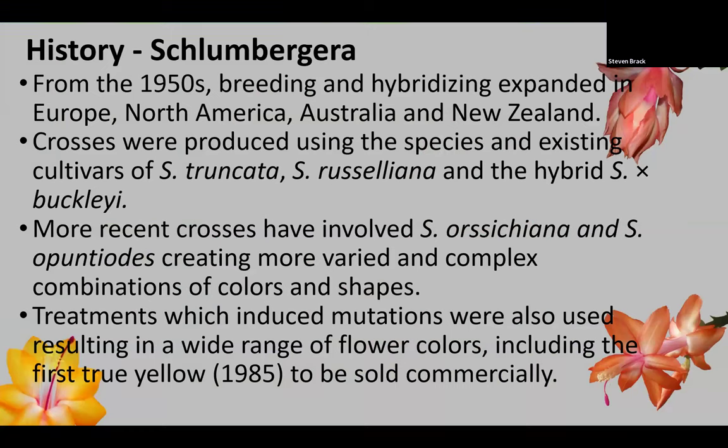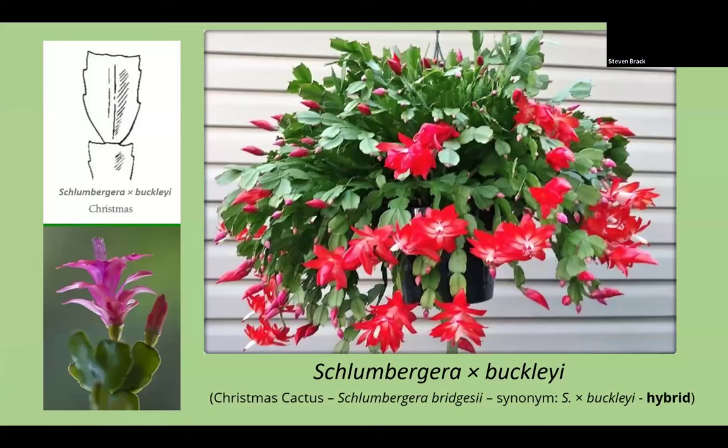And there was no true yellow. And the yellow, we think, when it was first introduced in 1985, the first yellow that was sold commercially of the holiday cacti, was probably through an induced mutation using a chemical. Mutants like colchicine? Yeah, colchicine is one of the suspected ones that they use.